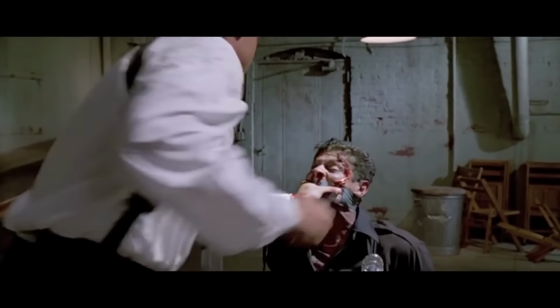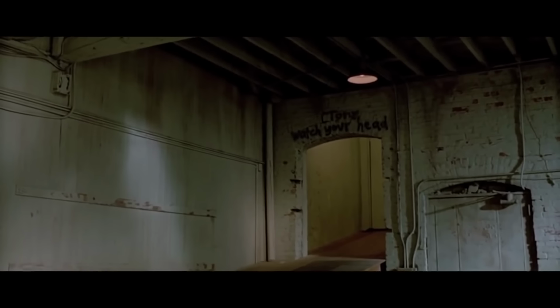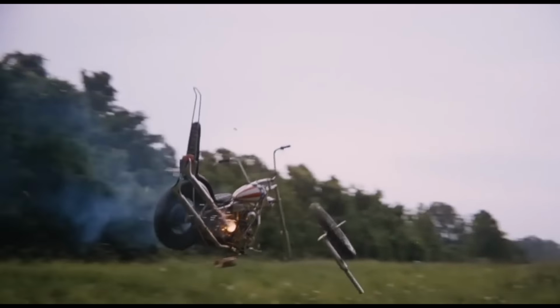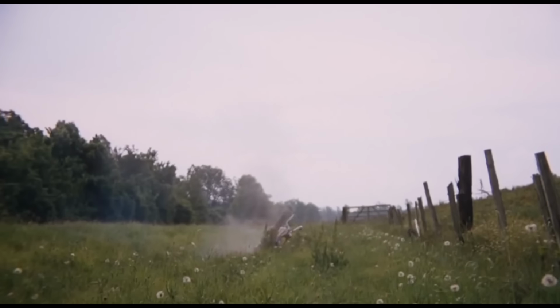Unmotivated camera movement is exactly what you would expect. Movement from the camera that is not motivated by characters or objects within a scene. A great example of this is the end of Easy Rider. Spoilers if you haven't seen it. Our two main characters die for basically no reason, and then the film ends with this shot.